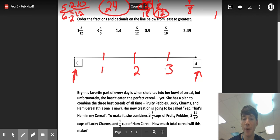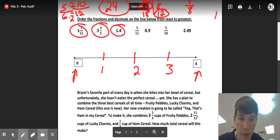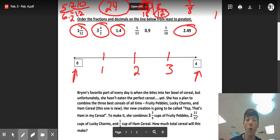Now, the first thing I'm going to do is go through and look, do we have numbers that are more than at least one whole? And we do. Notice this one has at least a whole. This one has 3 wholes. This one has a whole. And this one has 2 wholes. Now, accordingly, we know that we're going to put our numbers on the number line based upon that.